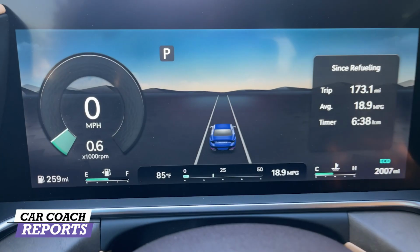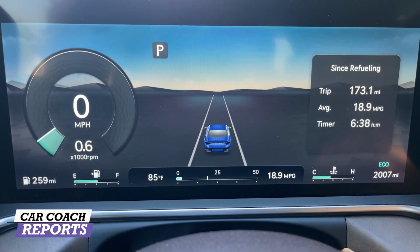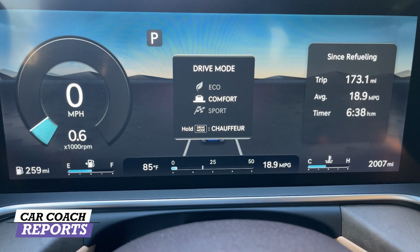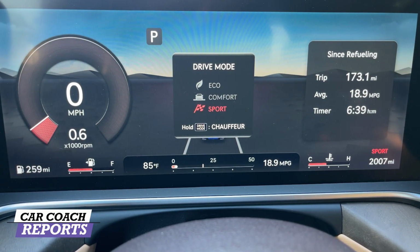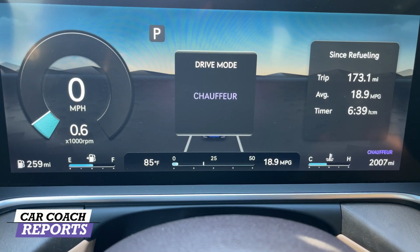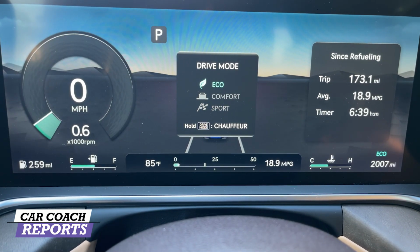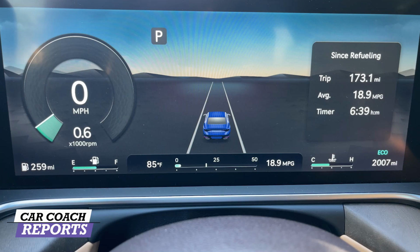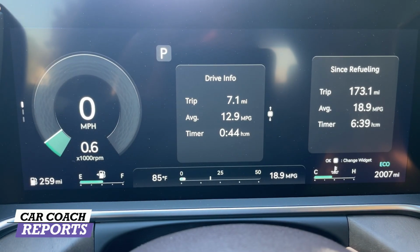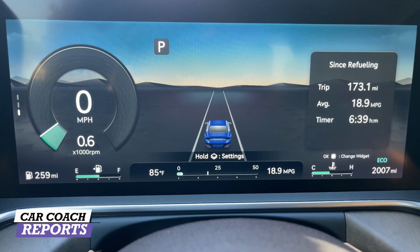In front of you, you have this beautiful screen, 12.3 inches, the same size as the center stack. The most important thing to note is when you change your drive mode, it does change a lot of things, including when you go into chauffeur's mode, and this does change the seats as well. So just different feeling because this is completely changing the whole environment of everything. In addition, this is just one of the many views you can have in front of you. You can have it pretty basic, you can have your navigation. The nice thing is all the information you need is right there.